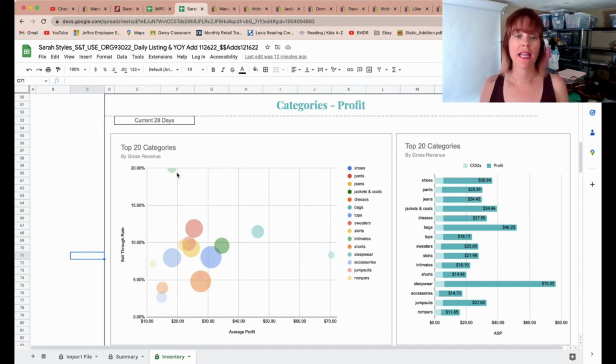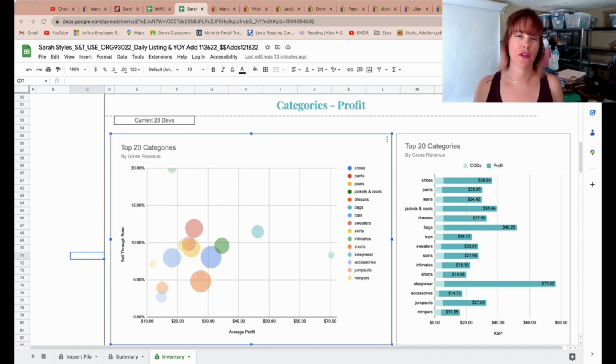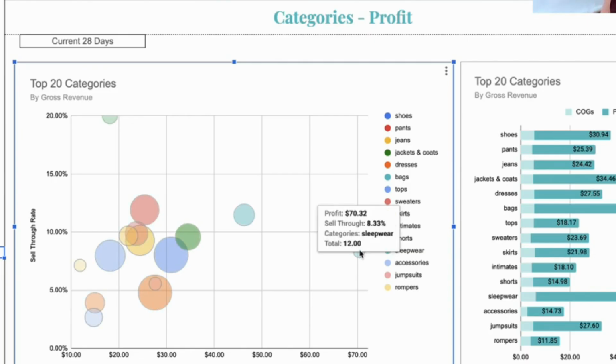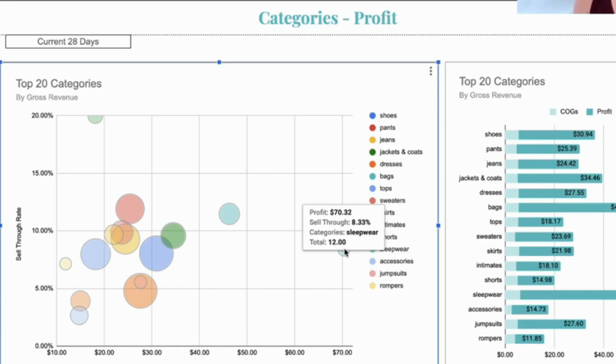But the profit is a little bit lower, which is what you're going to notice. Typically speaking, things are going to sell at a higher sell-through rate for a lower profit, right? Think about it. People have $18. Well, it probably sold for like on average $24-ish. I think my cost of goods right now is like $4. So people have $20 to spend at a faster rate than if we come down here and we look at sleepwear. Again, this is something that I don't sell a lot of, but this sold on average for the month $70. But look at the sell-through rate. It's 8.3%.